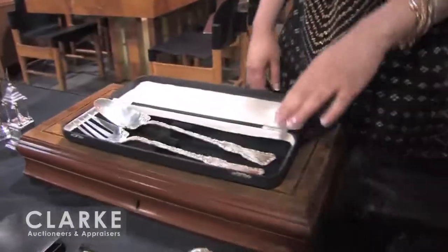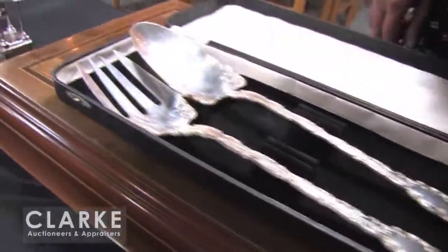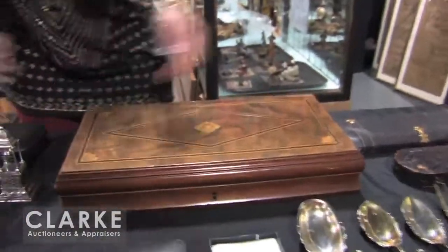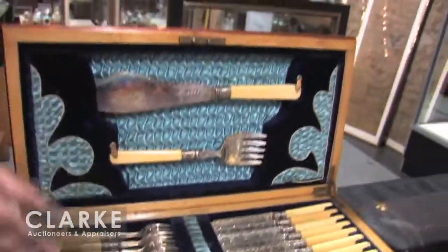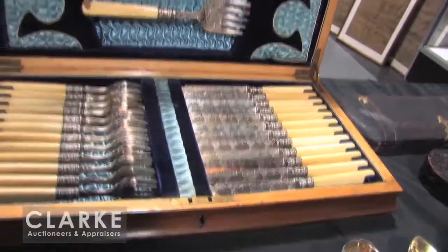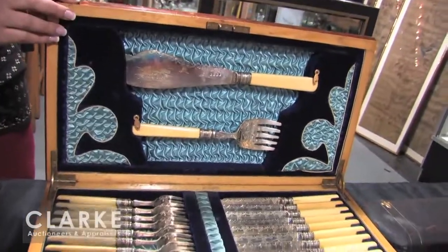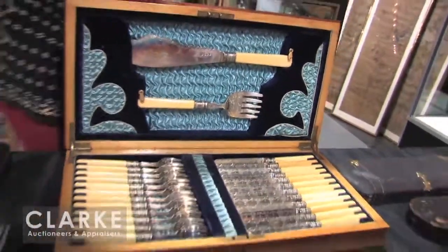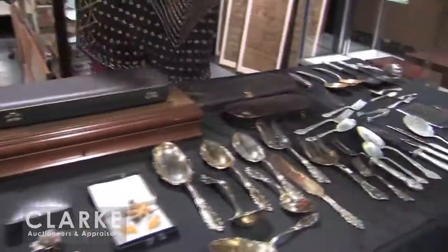Moving on to one of our flatware sets, this is a Whiting 2-piece set in Louis XV, and these 2 pieces weigh approximately 8 troy ounces. These are in the same lot as a wonderful silver plate fish set. It comes with these 2 serving pieces as well as 12 forks and 12 knives. On this knife, it is a nice engraving, and this was a gift to a couple who got married in August of 1891. So this is a nice set with the 2 serving pieces by Whiting.